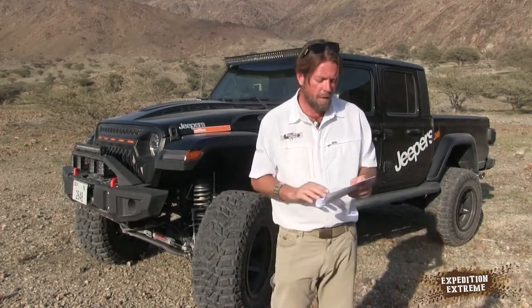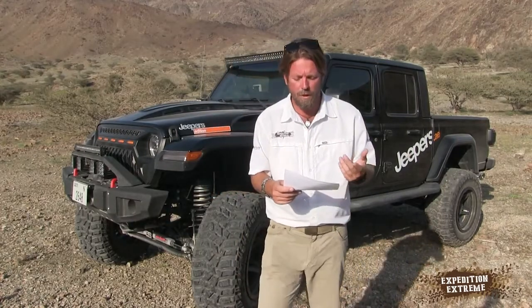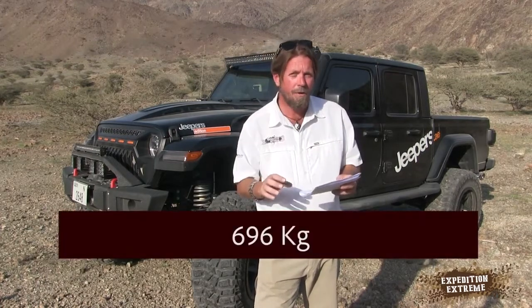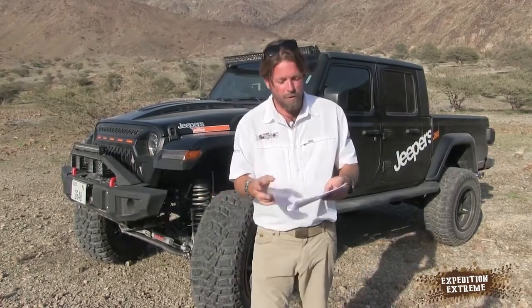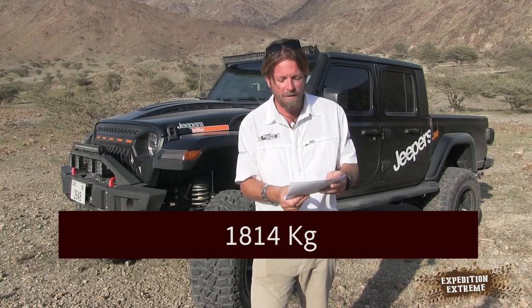There is a package available and they call it the Max Tow, and if you take the Max Tow with the 8-speed auto gearbox, you end up with 1,535 pounds of payload and 7,650 pounds of towing capacity. So there are options available to you. However, it keeps going over here, and that's the Sport. Now you're dropping through to the Overland on 1,140 pounds of payload, 4,000 towing, and if you take the auto, you get 1,120 pounds and 6,000 pounds of towing.